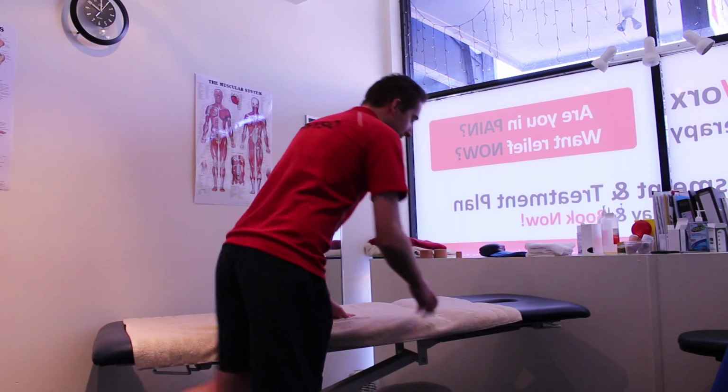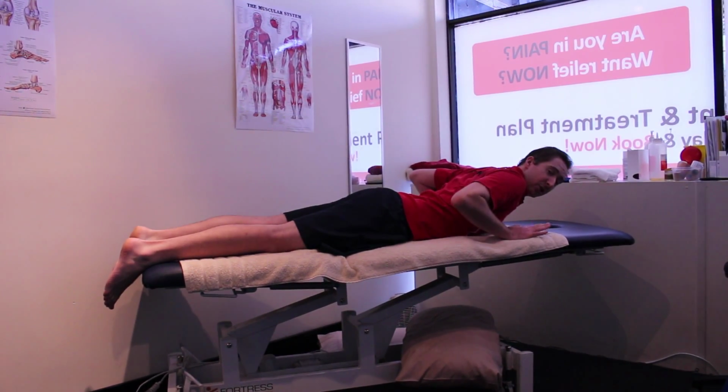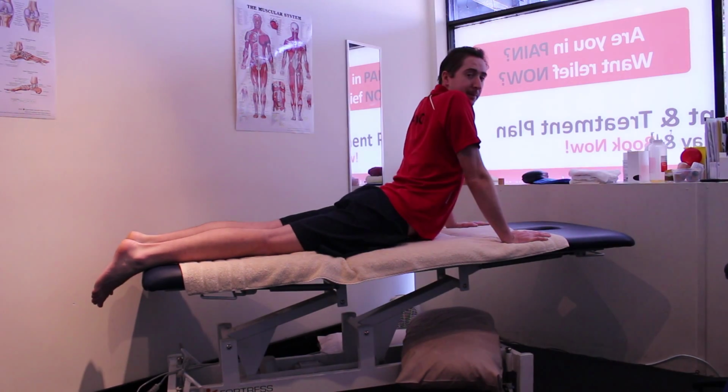When we're looking at low back pain, we want to screen to basically pick up whether we've got any risk factors for developing low back pain as part of our exercise program. So this is a pretty easy screen. The first thing we're going to do is look at the range of motion in our back. All you need is to lay down on the ground, hands underneath your shoulders, and push up.